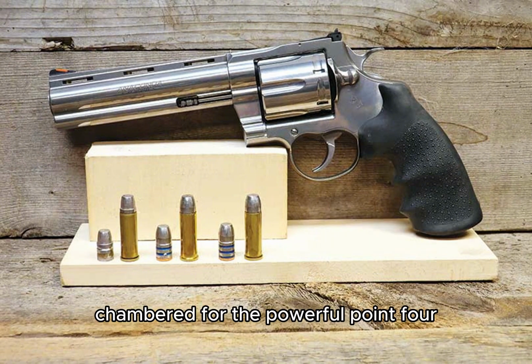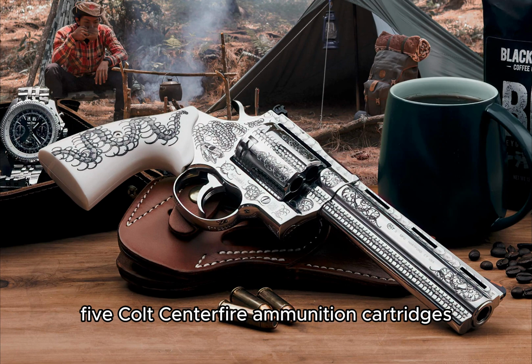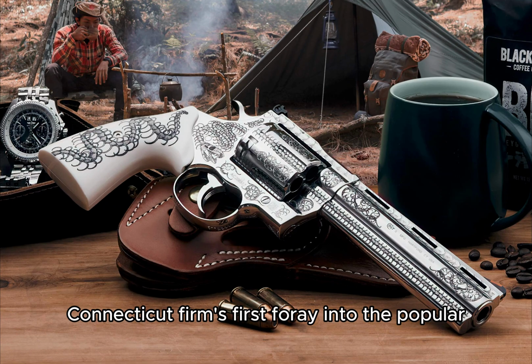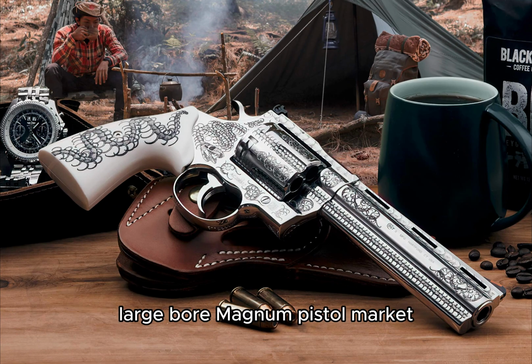Chambered for the powerful .44 Magnum and .45 Colt centerfire ammunition cartridges, the Anaconda marked the Hartford, Connecticut firm's first foray into the popular large-bore Magnum pistol market, development of Colt Python.